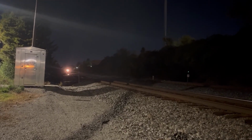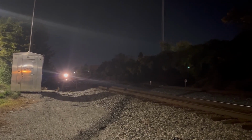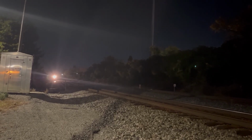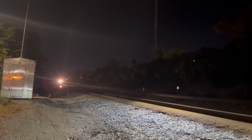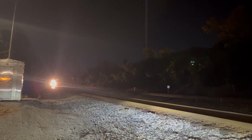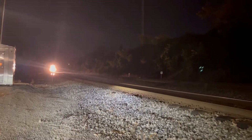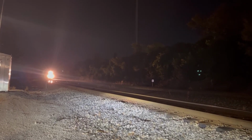Alrighty, folks. Yeah, I think we're coming back now. Just give ourselves a little more light to work with here. Yep, here we go. Here comes Y290 heading back to Iverdale. Let me scoot back out of the way of the headlights here, see if it'll help us out any.